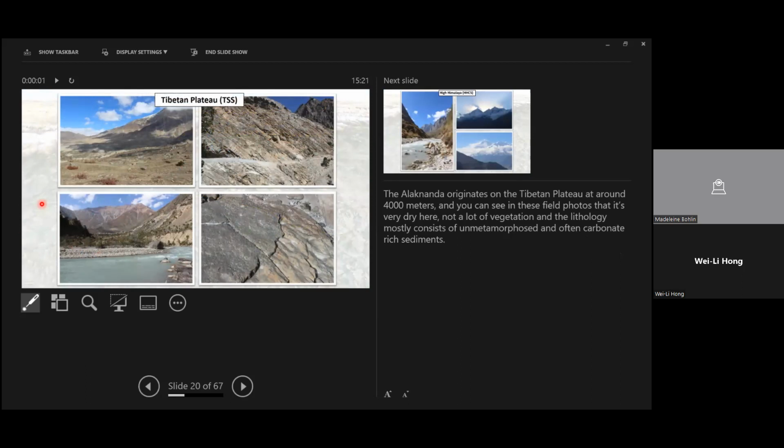The river originates up on the Tibetan plateau. You see on the pictures here, it's very dry. We're completely in the rain shadow from the mountain, so it's almost like desert conditions, right? We only have about 400 millimeters of rain per year, almost no vegetation, it's cold. And these rocks here are essentially completely unmetamorphosed rock, old seafloor that's just been uplifted.